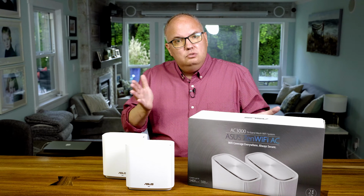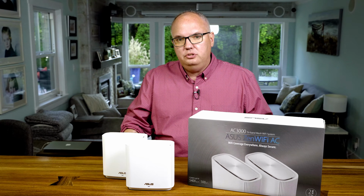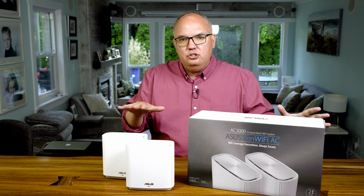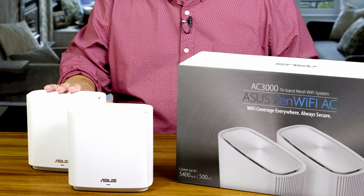So again, just take a look at what your needs are. If your house is full of brand new cell phones, you're going to want to get maybe a Wi-Fi 6 version of this device. But if you're like most people and you have a mishmash of all kinds of different devices, this Wi-Fi 5 system will be fantastic for your house.